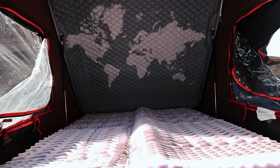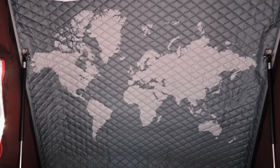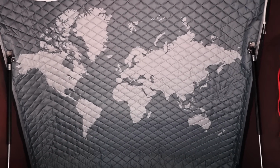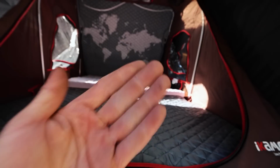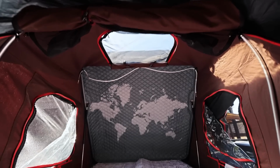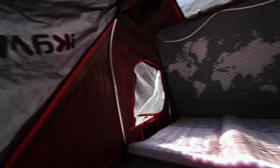Now in here, we have an actually insulated portion back there. Granted, it's just barely insulated, but that's the hard shell side of it. So you'll basically have a skylight, windows on these two sides, and then a window obviously right here that I'm walking through. And this is the interior of that tent. Very comfortable, very spacious, and has windows where you kind of need them.